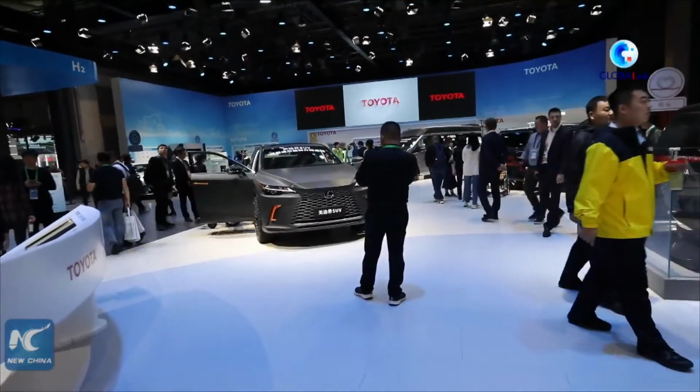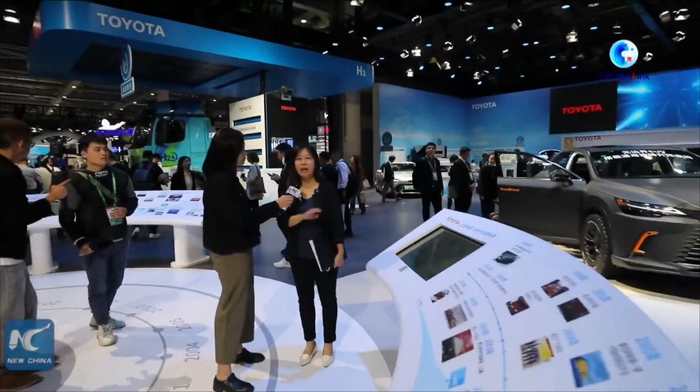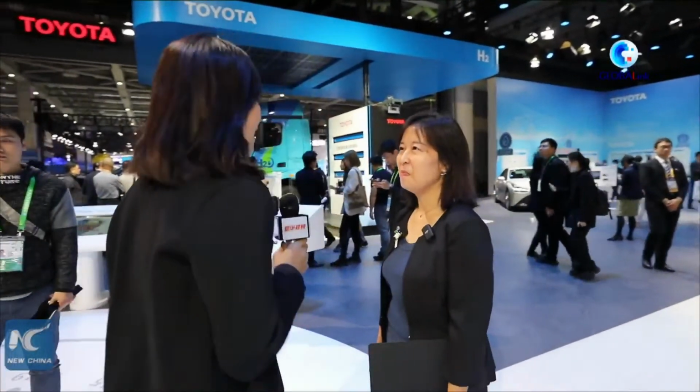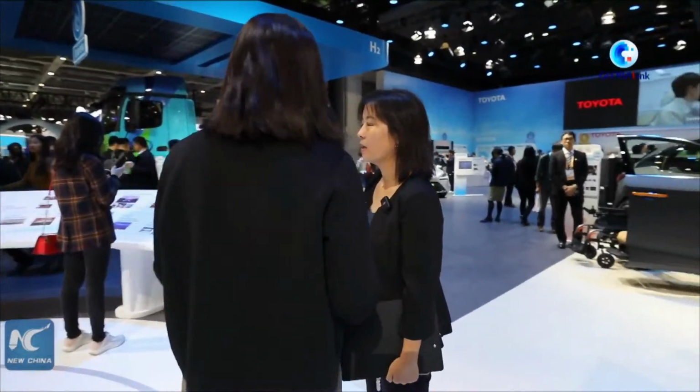Hi, I already meet my friend here. Hi, can you say hi to your global audience? Hi, welcome to Toyota booth. And hi. So can you give us a brief introduction of the hydrogen usage of this booth?